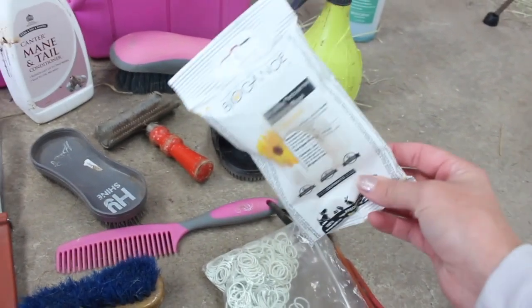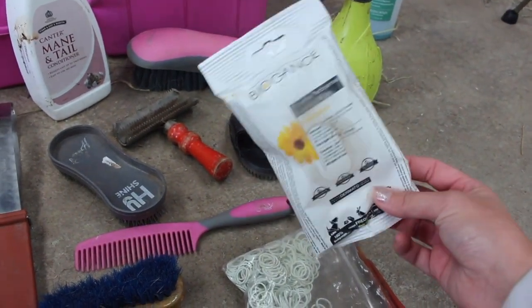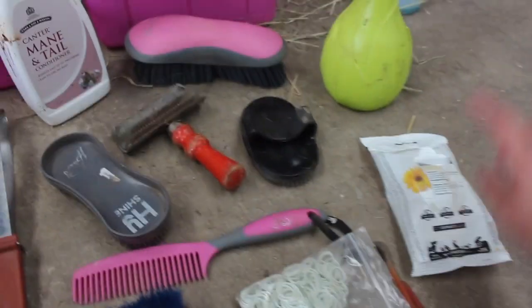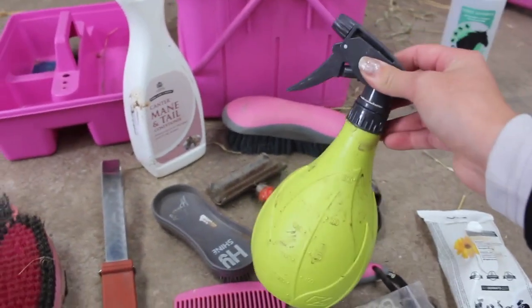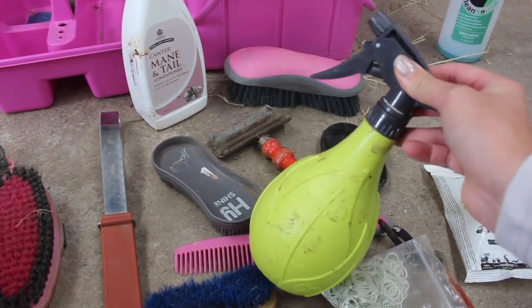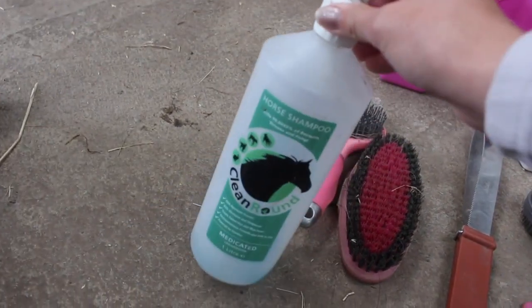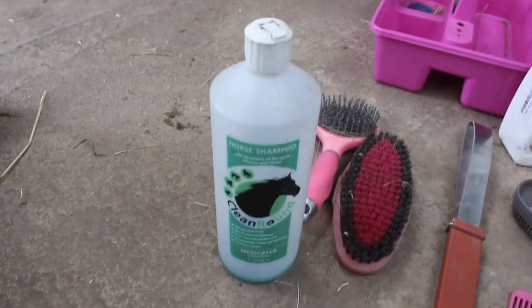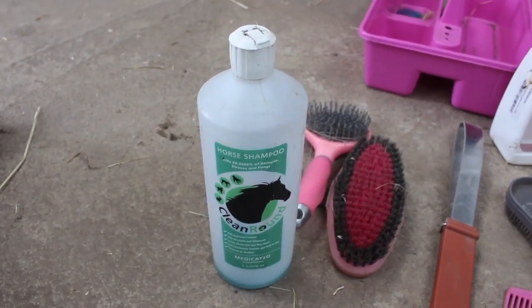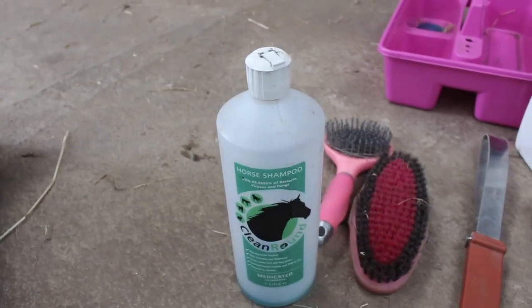You also may want some wipes, so these are very good for cleaning eyes, cleaning bums, and then you will also need some fly spray to get rid of the flies, especially in summer. Something else to consider is getting some sort of shampoo. We're pretty much out of this. You don't need medicated shampoo like we've got, but you'll probably want some sort of shampoo, a bucket and a sponge to clean your horse with.